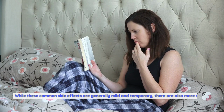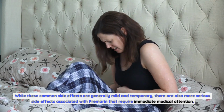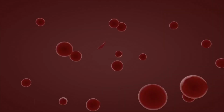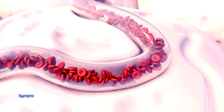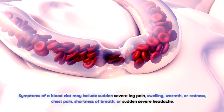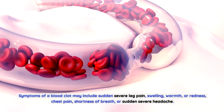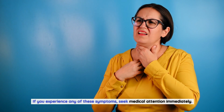While these common side effects are generally mild and temporary, there are also more serious side effects associated with Premarin that require immediate medical attention. These include blood clots. Premarin can increase the risk of blood clots, which can be life-threatening. Symptoms of a blood clot may include sudden severe leg pain, swelling, warmth or redness, chest pain, shortness of breath, or sudden severe headache. If you experience any of these symptoms, seek medical attention immediately.